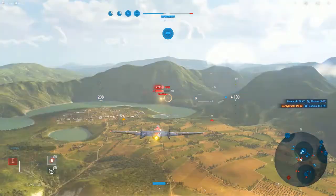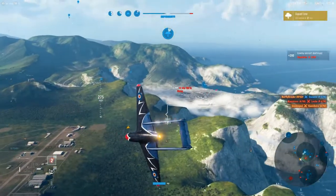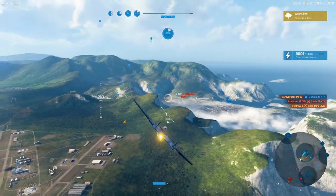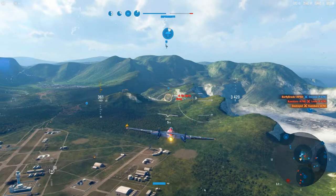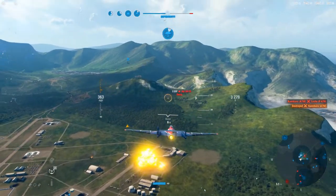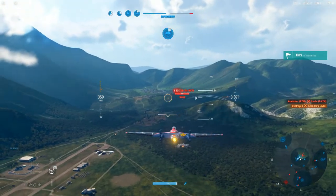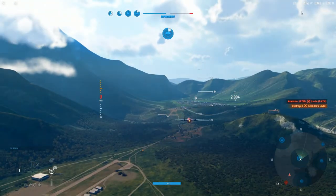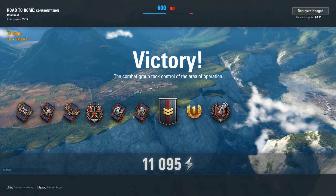Now, I did the smart thing here and chose the second aircraft. And that's it. Did pretty well on this. Really not going to complain a whole lot about the performance of the aircraft.